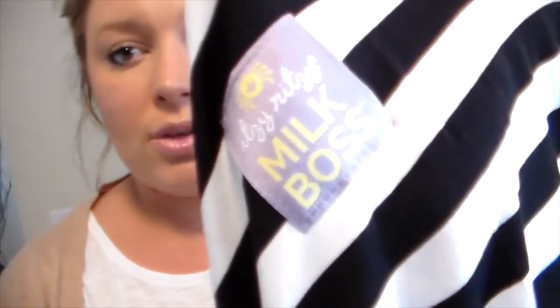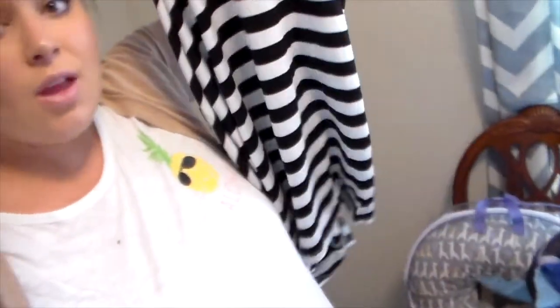The other thing I have is this Itzy Ritzy, it's a cover. You can use it as a breastfeeding cover or you can use it to cover the car seat. Here in Indiana, it does get pretty windy sometimes, so if it is windy out, this is a very breathable fabric. Even if it is a little warm, this is super light, but it is the Itzy Ritzy Milk Boss cover, obviously in the black and white stripe. That's just for his car seat. And you can use it as a blanket as well. It's very light.